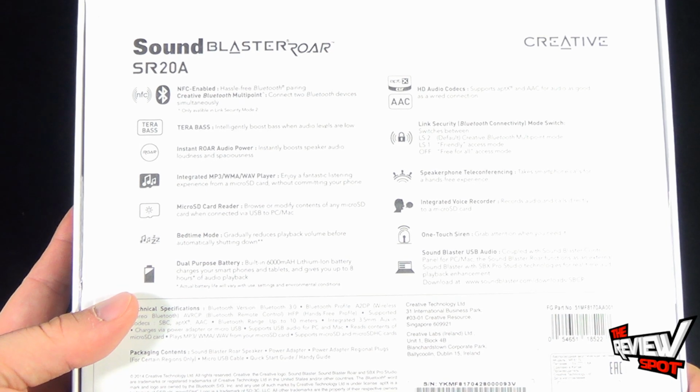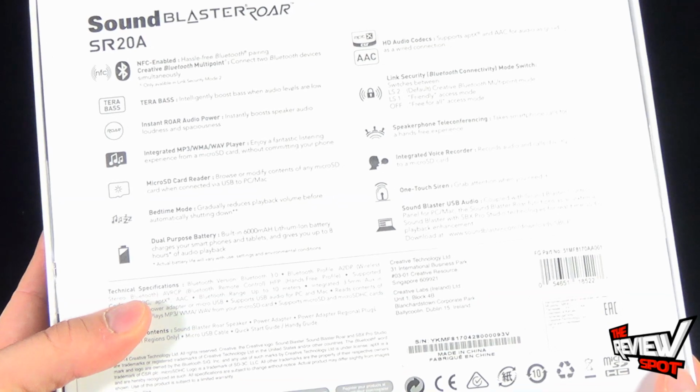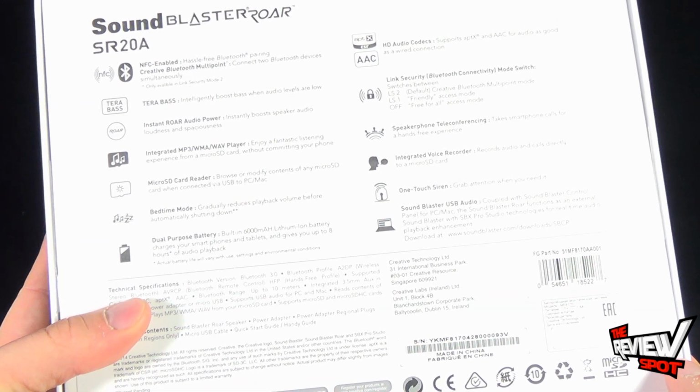That is a lot, and again, I can't wait to get this opened up. I mean, again, just the weight of the box, this is going to be one phenomenal speaker system.